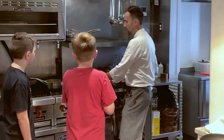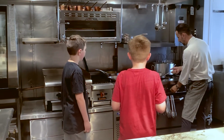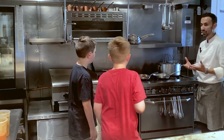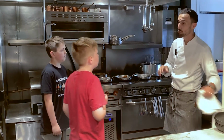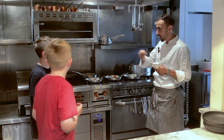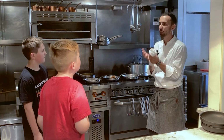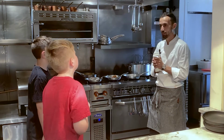Now, we're gonna turn on all the fire on the bottom to make sure that we make our sauce nice and hot. Because when we cook the pasta has to go inside the sauce already hot. Yeah. That's the way we can have our pasta getting close to the sauce and becoming one only thing and not two different things. Okay?